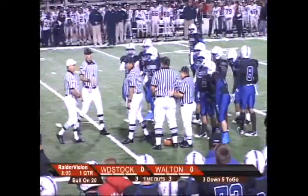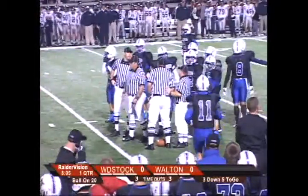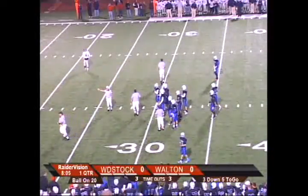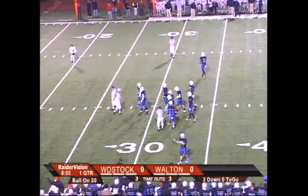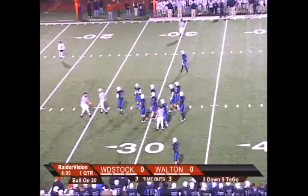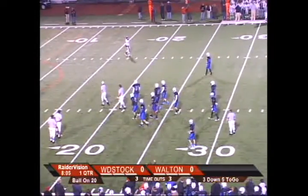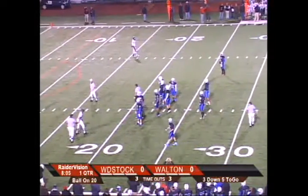Looks like there's a penalty on the play, and Walton is certainly going to want to take that. It is going to be an illegal block to move Woodstock back, so that'll negate that first down. We're going to have to redo third down, but it's going to be third and much longer now. This is a big penalty.